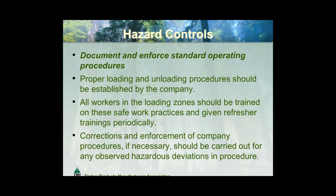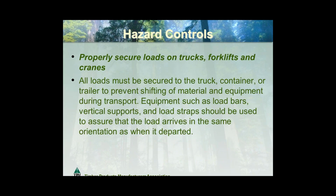Sometimes we draw it up and we let it go. Well, we need to constantly be editing our safety procedures so that they are very practical. Corrections and enforcement of company procedures should be carried out for any deviations in the procedure. Discipline, right?